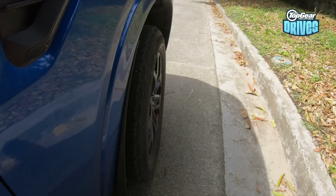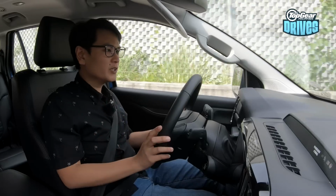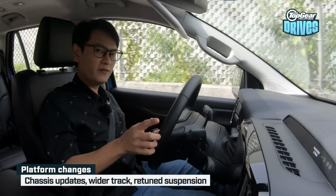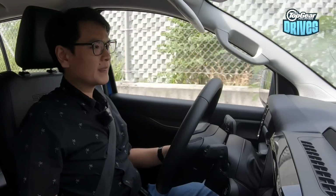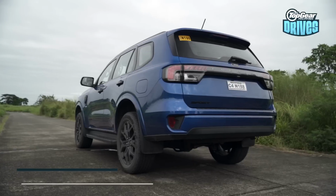Now Ford says they went to great lengths re-engineering the chassis of this, and do note that the frame of the Everest is still somewhat based on the previous generation model. It's not totally new per se. However, does it feel any different, since Ford did mention that they did quite a lot to it?